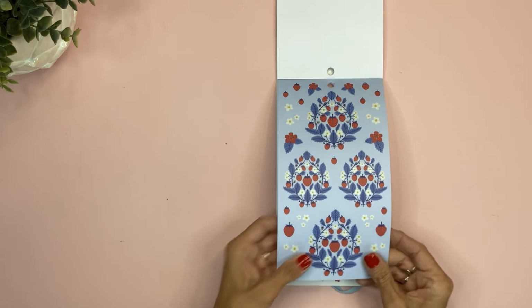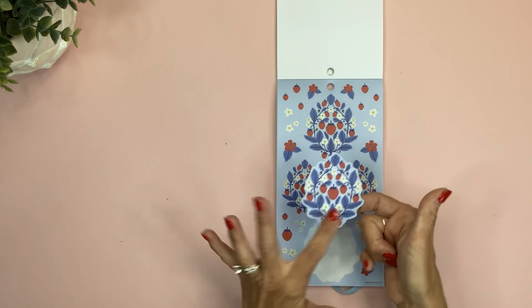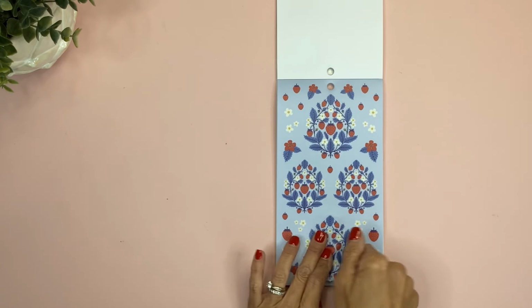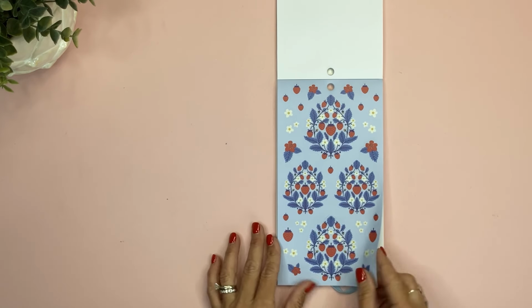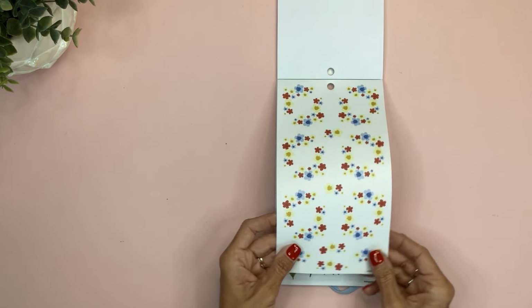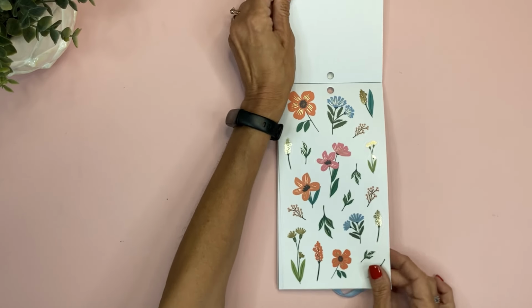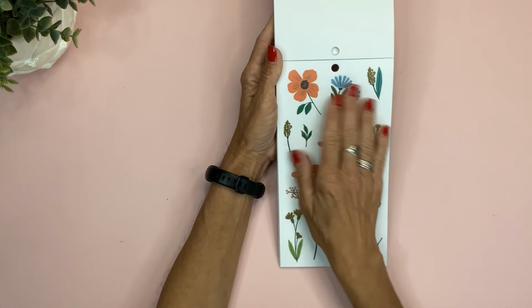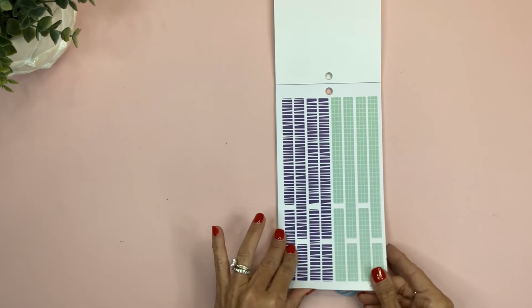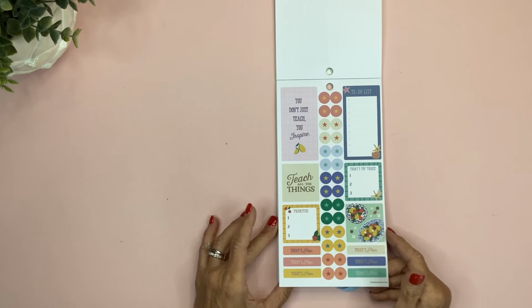Then this is on paper, but it's got a blue background with the little leaves and strawberry clusters, as well as some of the little single strawberries and little white flowers or cream colored flowers throughout. Then we have these clusters of flowers on clear with the yellow, the blue, and the red. Oh, these are really pretty, and they've got the gold foil on clear, all of these florals. And some little strips in the blue and the green, and more of our functional and decorative boxes and headers.